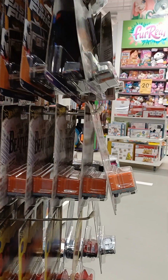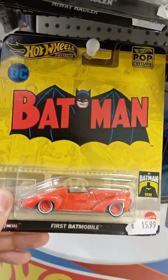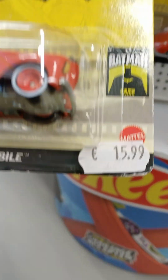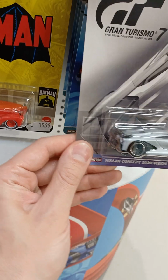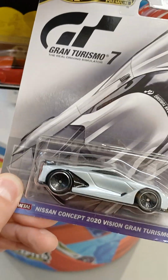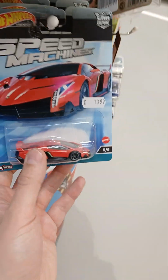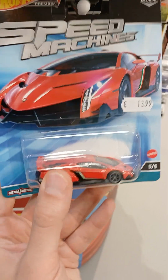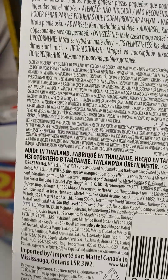And we got some pop culture, Batmobile, and it costs 16 euros. I think it's too much for the car. I mean, it's not even rare. That Nissan Concept, also 60 euros. Speed Machines. This is from, wait a minute, 2021. Yeah, it's an old one.